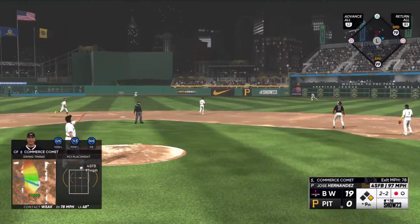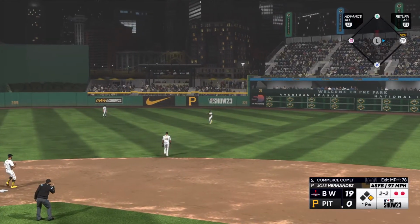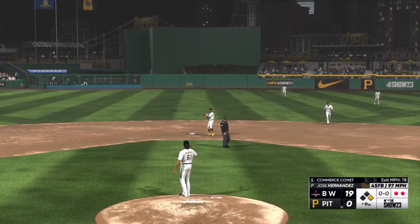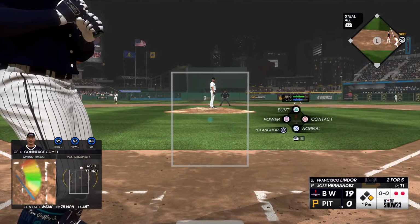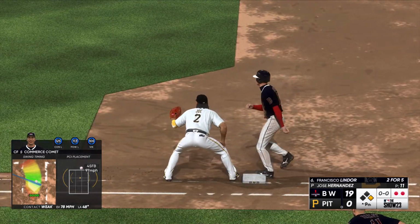In the air out towards right center. McCutchen has it sized up. He's there. He's got it. And there's two away. Man at first. Here's the shortstop at the plate. Francisco Lindor. Now snap throw to first.